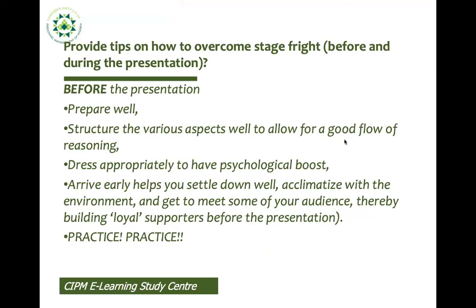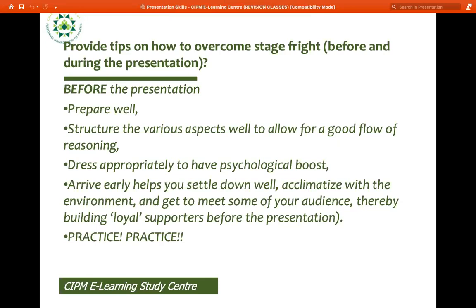Okay, let's move on. Let me give you some tips that you can use to overcome stage fright. Stage fright is common. Even the best presenter will have a modicum of stage fright when they want to begin. But there are several things you can use to overcome it. Stage fright can occur in 3 phases, and in these 3 phases, you can employ different strategies to mitigate it.